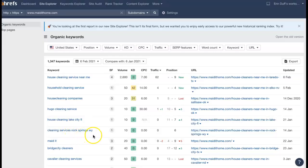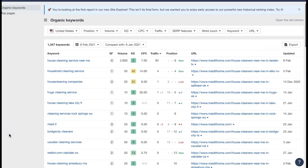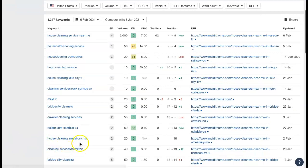Cleaning services, Rock Springs, Wyoming. Let's see what else they have here. House cleaning, Amesbury, Massachusetts. So it looks like they're targeting a few different locations here, which is fine. And I won't bore you and go through all of these, but this does at least give you an idea of the kinds of things that you would want to get and work into that content.